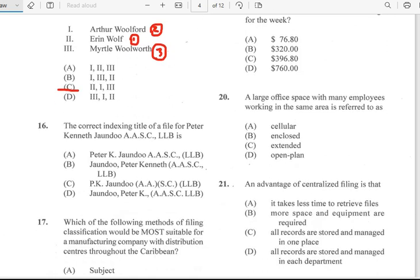Alright, so the correct indexing title of a file for Peter Kenneth Guando ACCA LLB is, let me see, it has to do with Peter K. Guando. Alright, so we're doing a correspondence right here, guys, and in order to do a correspondence, the most suitable has to do with Guando first, so your surname, and then we have Peter after, one, and then we have Kenneth. So we have Guando 1, Peter 2, Kenneth 3, and then we have this 4th, and this 5th. So the answer is B. Alright, guys, the answer is B for number 16.